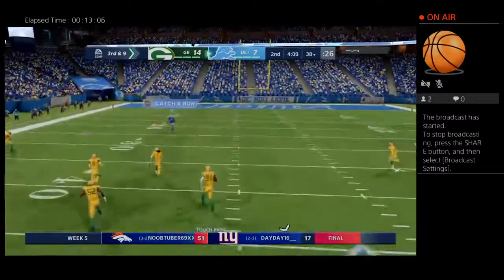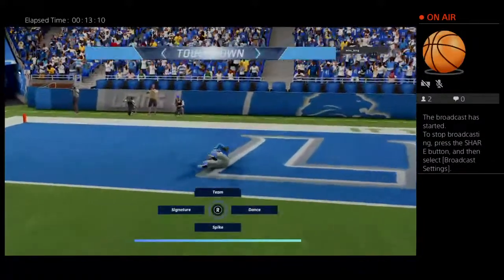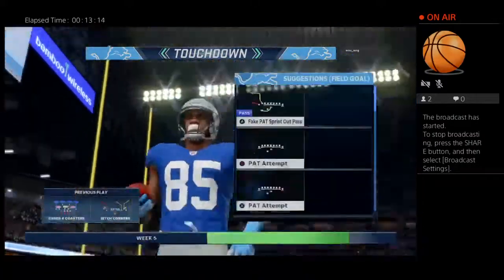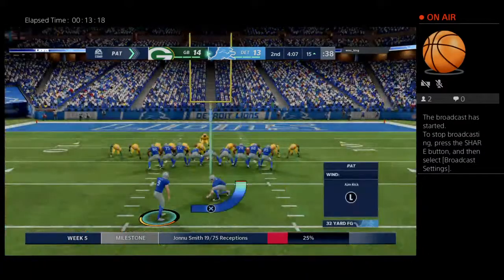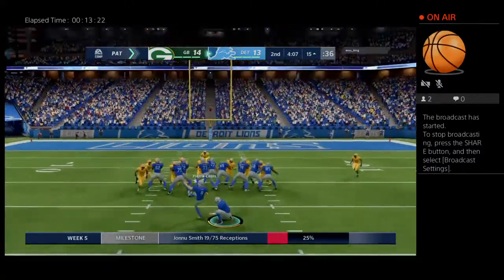Looking here for Smith downfield. Oh, wide open, complete. Touchdown, Detroit. Joe Smith, his 3rd touchdown now on the year. And the Lions are an extra point away from tying this thing up.